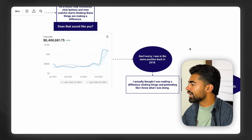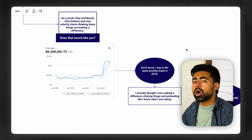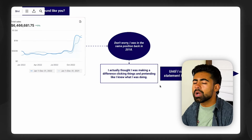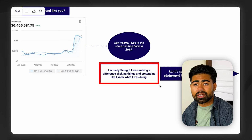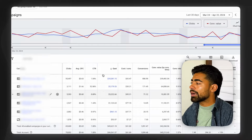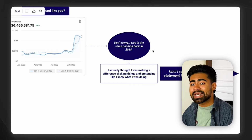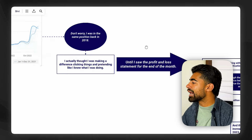But here's the thing: if you fall under this group of CEOs and CMOs which I mentioned earlier, don't worry at all. I was in the same position back in 2018, because I'll be completely honest with you, I had no idea or no clue how Google Ads actually even worked. So what I used to do is click around different buttons, click around on different charts, try to make these fancy graphs, try to make these fancy reports, thinking I was making a dent. But all I was doing was just mindlessly trying to make it seem like I was doing work.